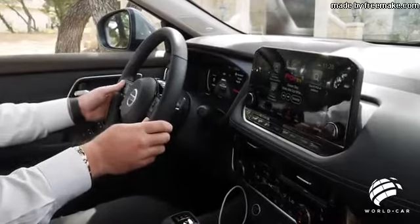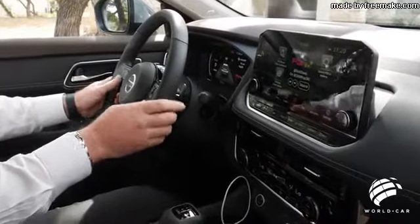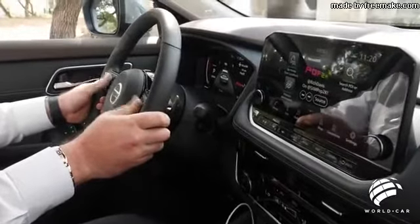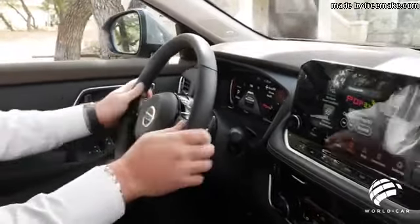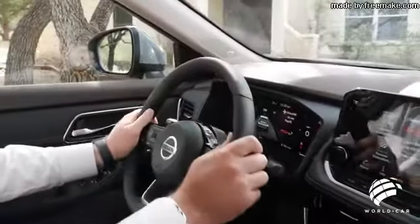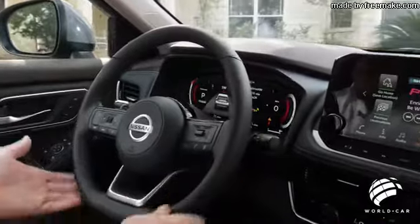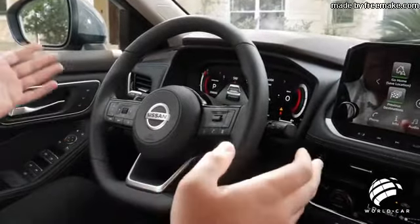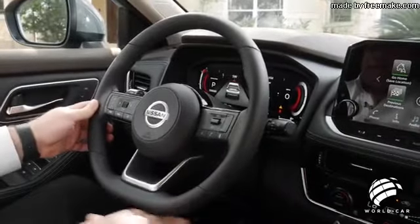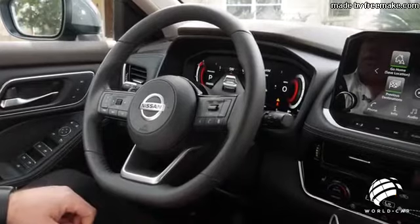Everything from your stereo controls to Bluetooth controls and radar cruise control is located right here on the steering wheel, so it keeps your hands on the wheel and eyes on the road, the safest way to drive. But even the ergonomics of the steering wheel, you've got this nice thick leather-wrapped steering wheel that also has the flat bottom, not only to give that real good sporty look, but if you're a bigger guy like me and you need a little bit more space down here on the bottom, it's not going to cut into any leg space that you would need down there.